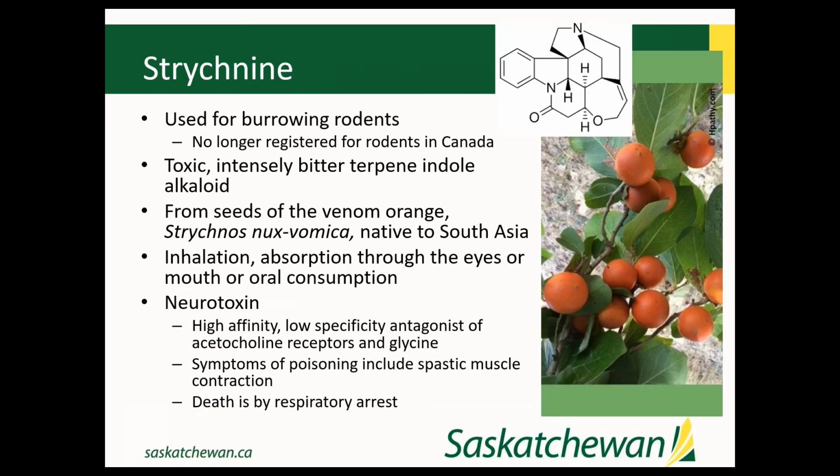A little discussion about strychnine. It was used for burrowing rodents. It is no longer registered for rodents in Canada. It is a toxic, intensely bitter terpene indole alkaloid, and there is the chemical diagram of the substance.